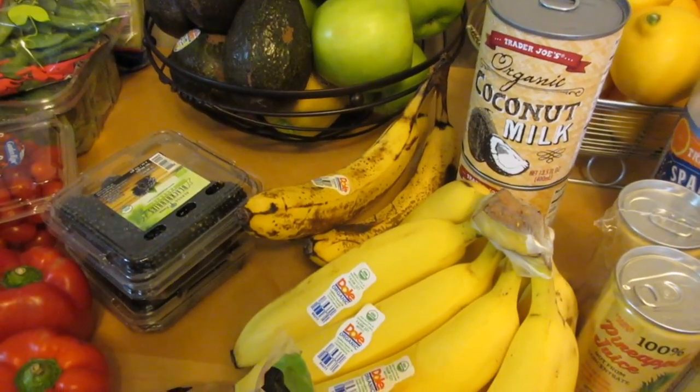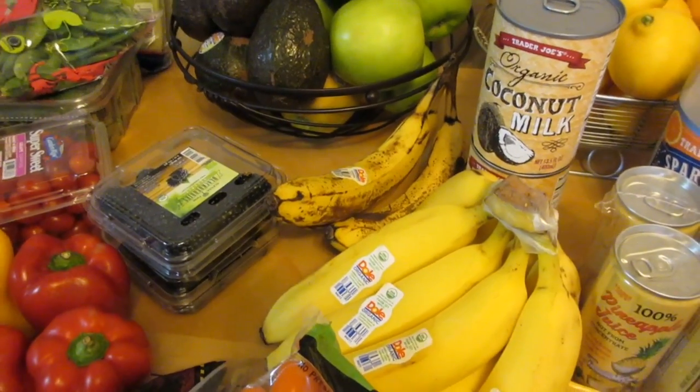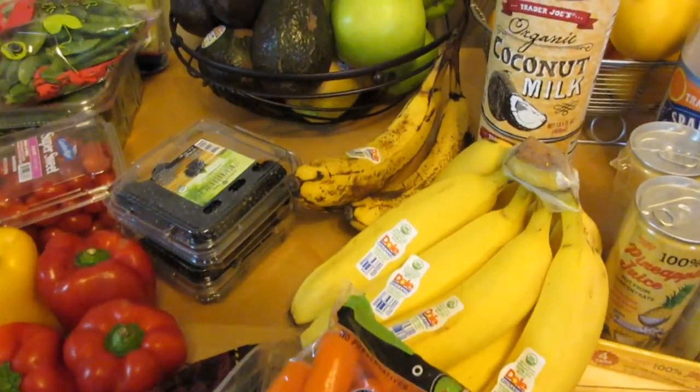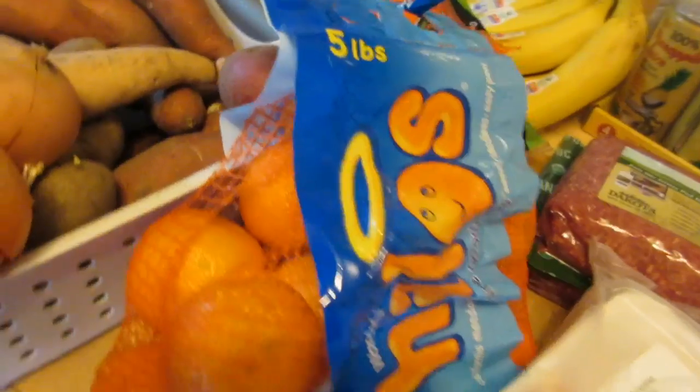Bananas, I'll buy overripe as well because I use those as a natural sweetener in some side dishes or snacks for the girls, or even in your smoothies. Cut them up, throw them in the freezer. They're great with some unsweetened almond milk. Got the Halos or the Cuties. Girls love that as a snack.